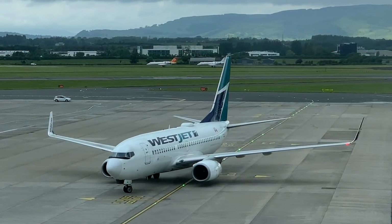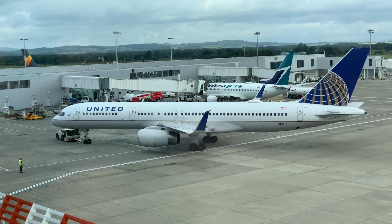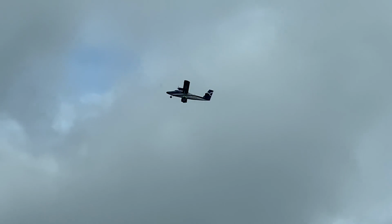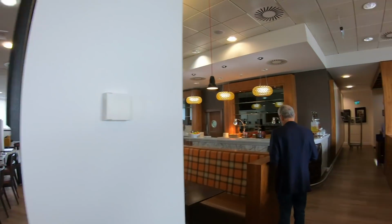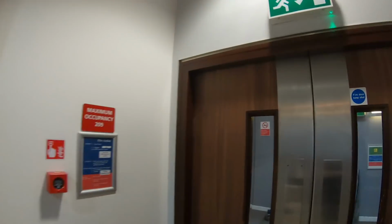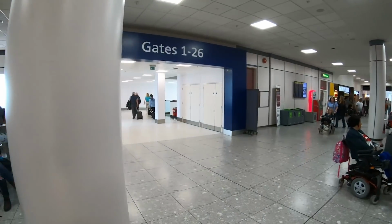The lounge here offers some great views over the apron, and we got some great views of the aircraft movements out on the ramp. Here's the aircraft that I'll be flying on later today, heading out for an earlier departure to Campbeltown. After time for a coffee in the lounge, I headed down to the departure gate where my flight was getting ready to go.